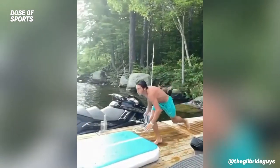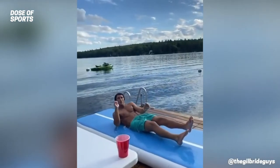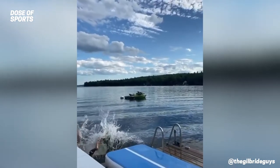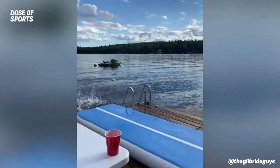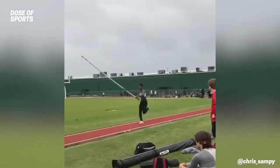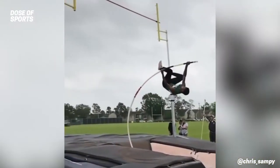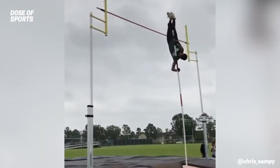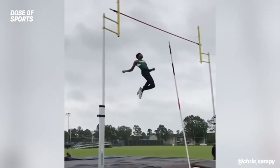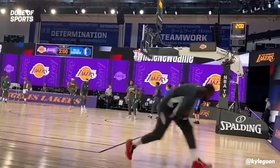This is probably one of the coolest trick shots you will ever see. Since the NBA is officially back, the Lakers are also back with their pre-game football match.